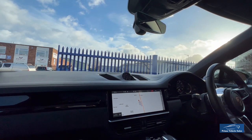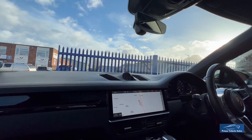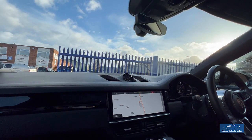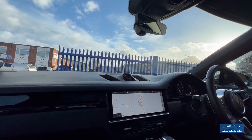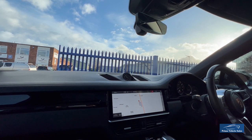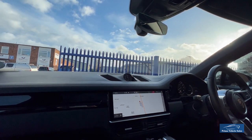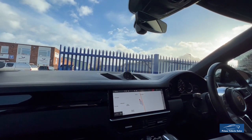As you've seen from the photographs, it doesn't have the standard alloys. It has the upgraded 22-inch 911 Turbo design wheels with the wheel arch extensions in the exterior color as well. It's got this smooth leather in black. We've got comfort seats with the 14-way electric memory package. It's got LED headlights in black with the dynamic lighting system. We've got BOSE Surround Sound. It's got the onboard charger with 7.2 kilowatt charging output. It has the illuminated door sill guards in brushed aluminium.